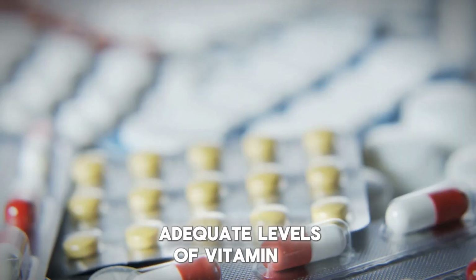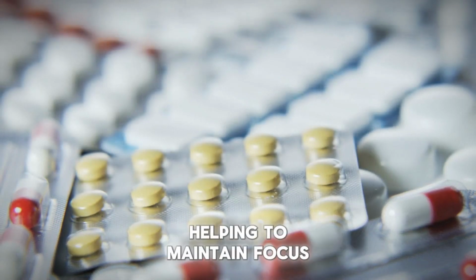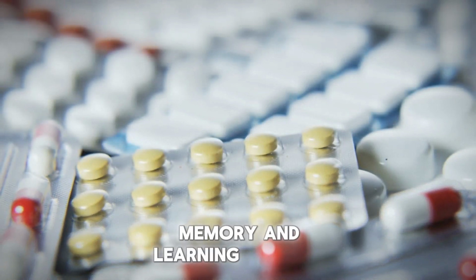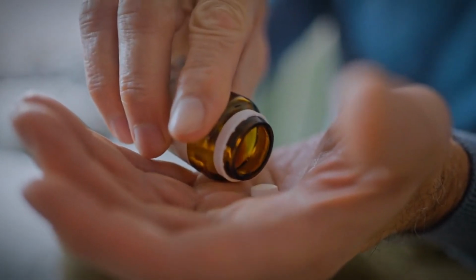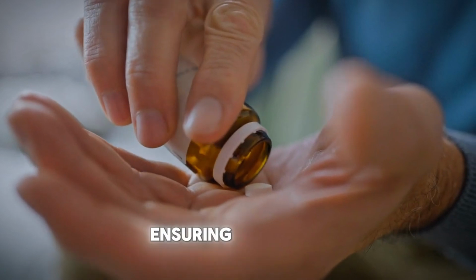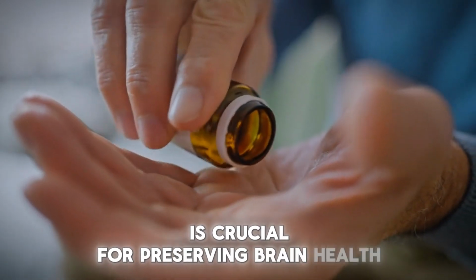Adequate levels of vitamin B6 contribute to optimal brain performance, helping to maintain focus, memory, and learning abilities. For individuals with diabetes, who may be at higher risk of cognitive decline, ensuring sufficient intake of vitamin B6 is crucial for preserving brain health.